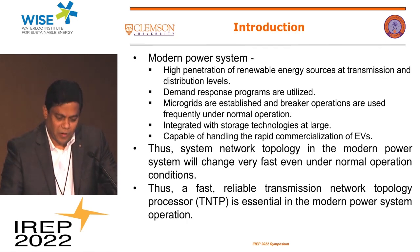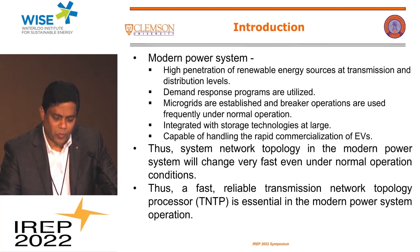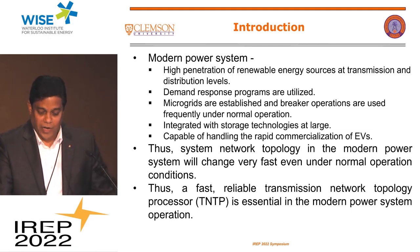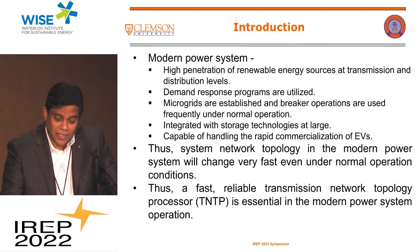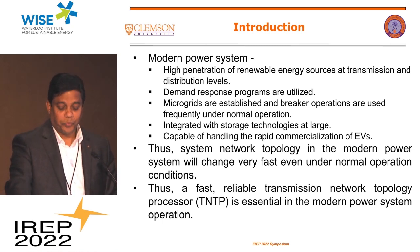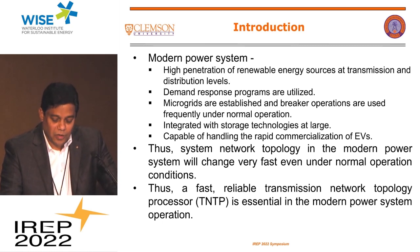Everybody here knows how the power system is evolving, with a lot more penetration of renewable energy sources, different kinds of markets coming up, demand response programs, and many microgrids and networks of microgrids connecting to the sub-transmission. Breaker operations will be much more integrated. We also heard about storage technologies at large, and electric vehicles, parking lots with lots of EVs, smart parks, and so forth. This will require the power system network topology to change very fast, even under normal operating conditions.